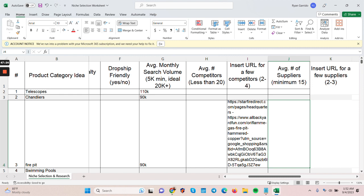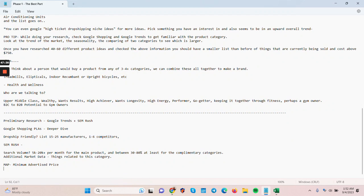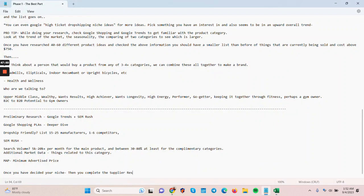So now we're going to get into the next sheet. This one we can close. I finished that one, and now we're going to get into our supplier research tracking sheet. Once you have decided your niche, then you complete the supplier research tracking sheet.